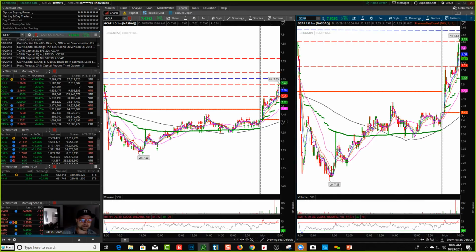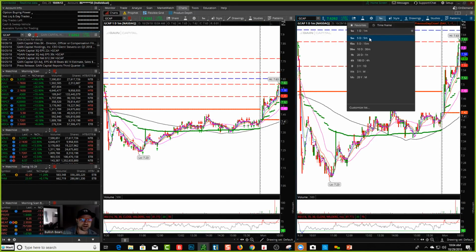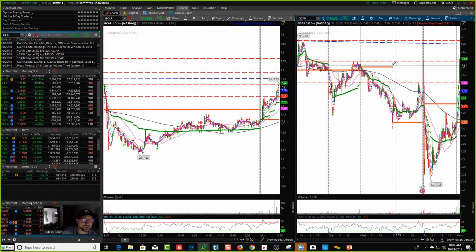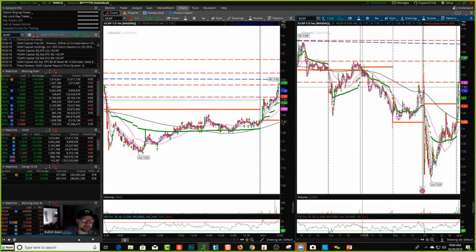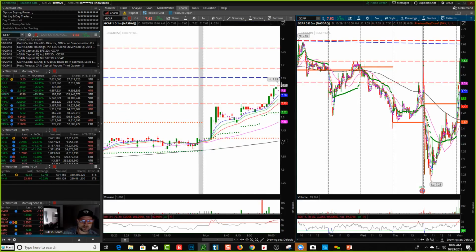I don't like the choppiness of GCAP right now. I'm going to put on a 5-minute and take a look at this one. So it is getting above that 762. It's just a bit overextended for my liking. So pattern's very soft. The daily pattern I like. It's just this intraday is really nasty right now. Watch for a possible reversal setting up here. Possible doji candle reversal.